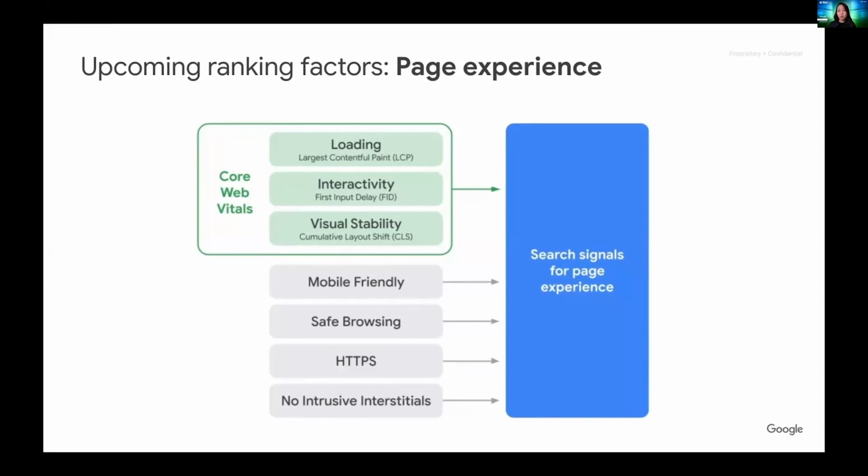So from search, we are combining the signals derived from Core Web Vitals with our existing search signals for page experience, including mobile friendliness, safe browsing, HTTPS, security, and intrusive interstitial guidelines to provide a holistic picture of page experience. Basically, instead of looking at page speed from just one metric or one angle, we would expand it to loading, interactivity, and visual stability.